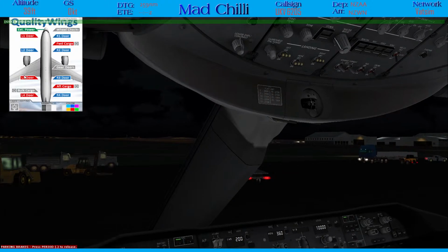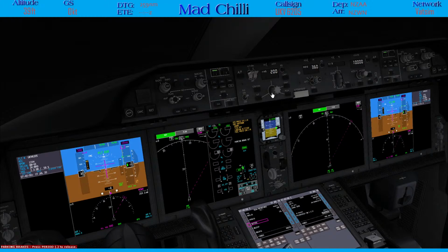And Auckland Tower, New Zealand 420, request push and start. New Zealand 420, push start approved, time now 39, face to south. Right. New Zealand 420.